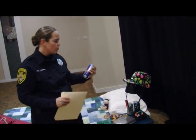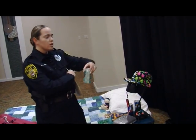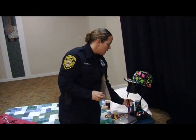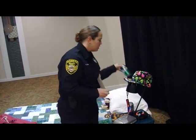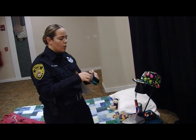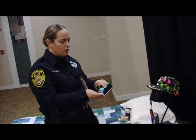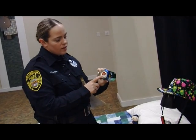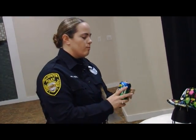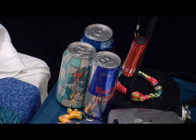Not the best choice for a teenager to be drinking. Not the healthiest choice, and it will also keep them up. Arizona iced tea, and then what appears to be a can of Sprite, but it is what we would refer to as a hide. You open up the can of Sprite, and there is a storage area right inside. In this case, we have rolling papers and mock marijuana right there on the nightstand with the other drinks that you wouldn't necessarily think to go through.